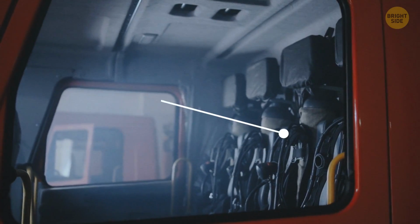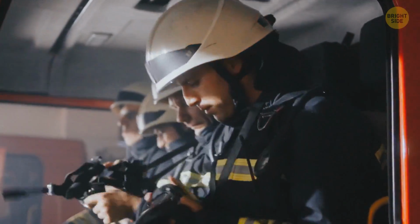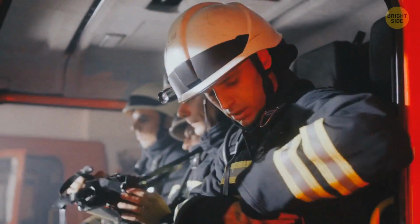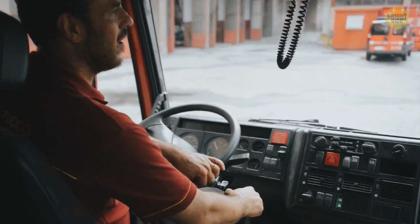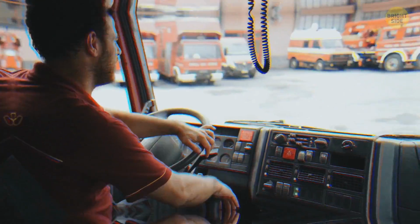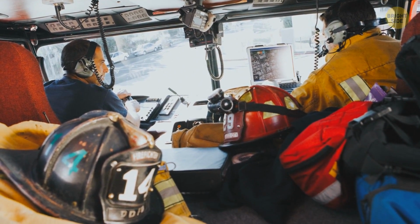There are 4 air tanks with 40 minutes of air each. The tanks are placed on the seats so firefighters can easily strap them on. Smoke is as deadly as the fire itself. The passenger compartment has the less critical but still necessary equipment, such as road cones, ropes, radios, and other gear.